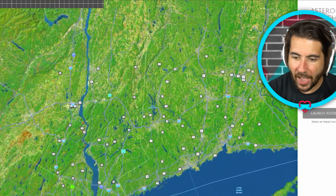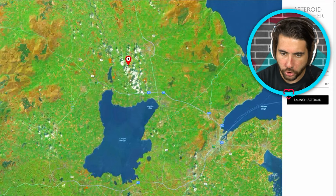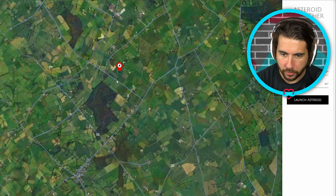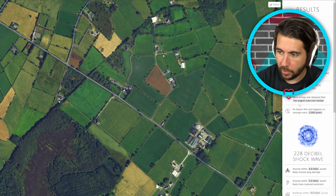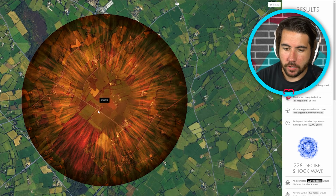Let's go up to Maine. Actually, you know what? Let's take out Northern Ireland. Let's do that. What do you guys think? This portion of Northern Ireland right here. What is this? People live here? Pretty much only farmland. A couple of you might live here. You're dead now. You're dead. Massive crater. Now let's take a look here.